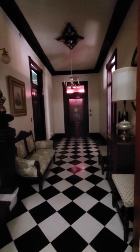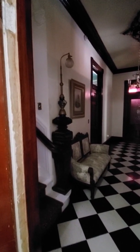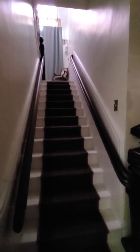I'm not going to go back there. I don't want to disturb any guests. But it looks like some more period light fixtures. I don't know if you can see that. And another staircase from here. Some beautiful doors.